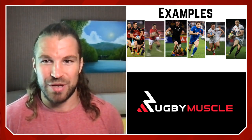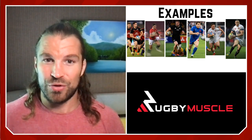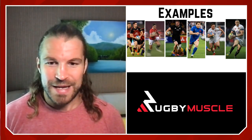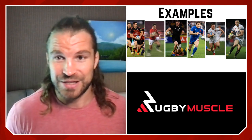Same thing applies to Sam Simmonds, who is a world-class number 8, and maybe wouldn't even be in the conversation for world-class number 8 if it wasn't for his speed. Yes, he's strong over the ball, he carries really strong, he hits really hard, he plays really well. A lot of that is because of his speed, which allows him to carry so hard.